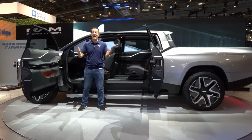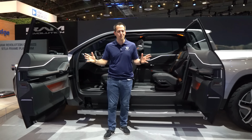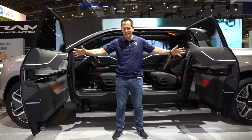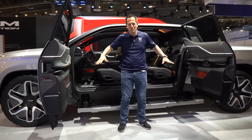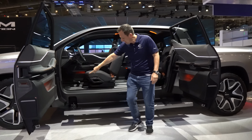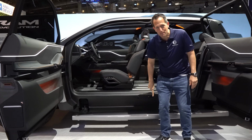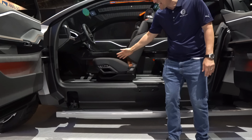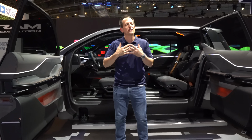All right, guys, we have the doors swung open for us. You can see by having that split Grand Saloon style, it really is gonna open up access in and out of the Ram Revolution. You'll notice the electric dropping running boards, which is really nice to help with getting in and out. But of course, there's a lot of questions about what is the price gonna be?